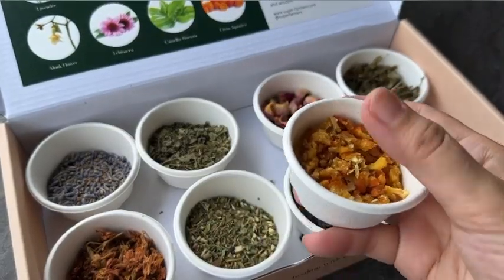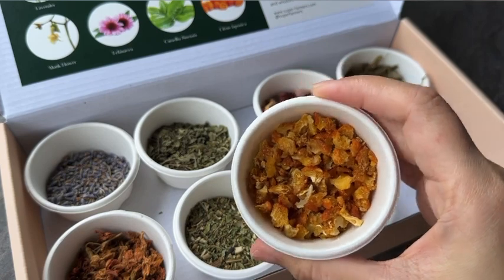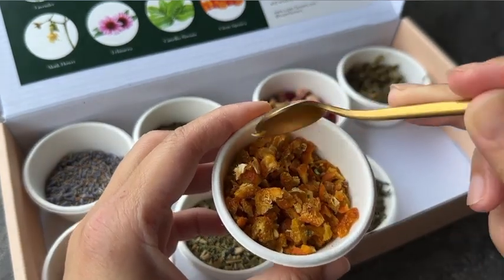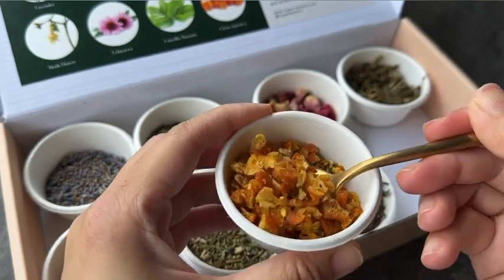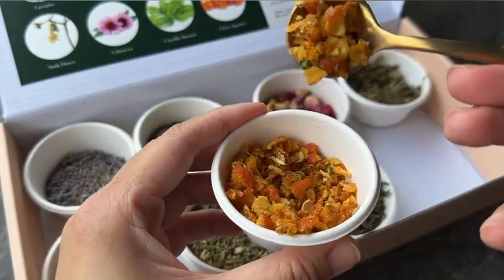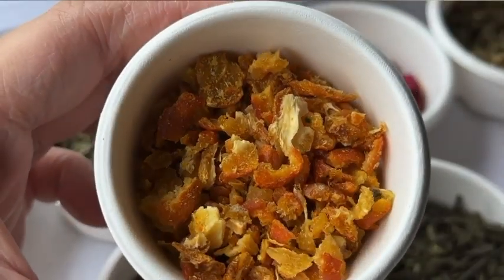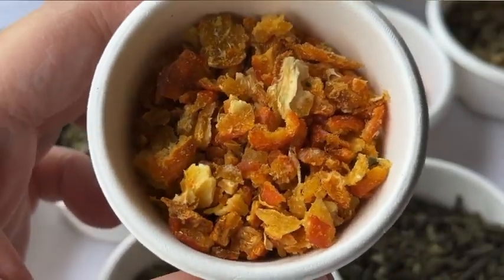Citrus japonica. Citrus japonica contains vitamin C and has antibacterial, antimicrobial, and anti-inflammatory properties that fight off various infections. Use sparingly as it lends a sour but citrusy taste to your tea.